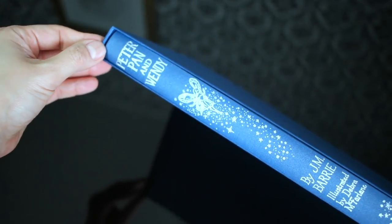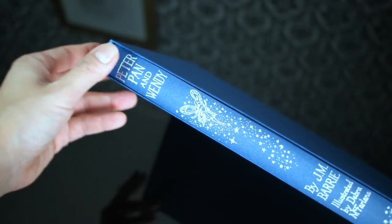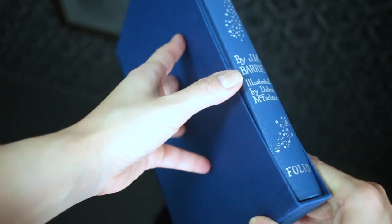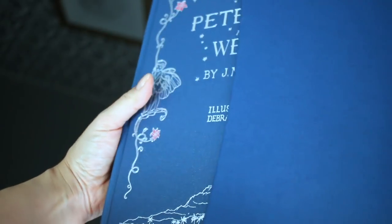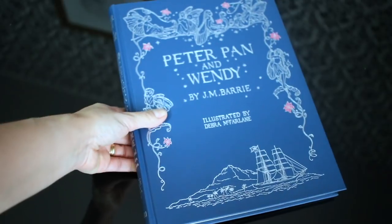Today we will be talking about that really famous boy that didn't grow up. Today I'll be showing you guys this beautiful edition of Peter Pan and Wendy by J.M. Barrie. This edition was released by Folio Society and it is illustrated by the British artist Debra McFarlane.